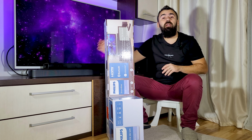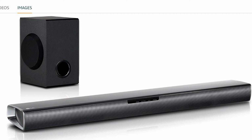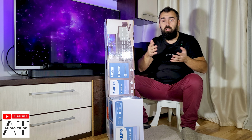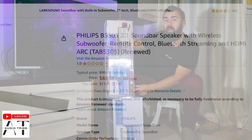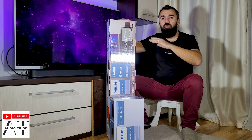In this video I will make a comparison between three soundbars. First is the JBL Bar 2.1 that costs $250. The second one is the LG SJ2 that costs around $75 to $80, depending on the store where you find it. And third is the Philips B5305 soundbar. This was $100 sharp.